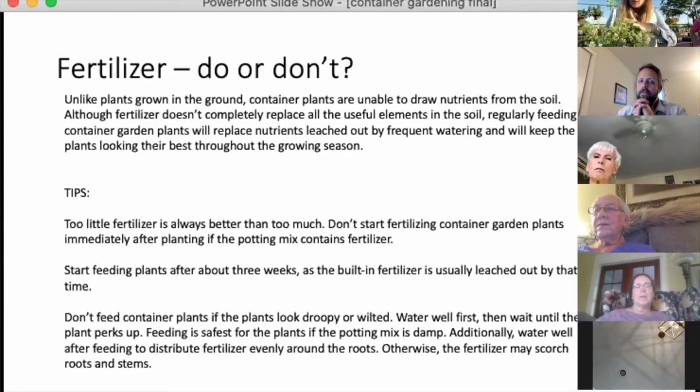And if you can see, there are always little green balls and that kind of stuff in your pots when you're buying them. I don't know if you can see it up close. That's fertilizer. So that will help you for those first few weeks as you get started.